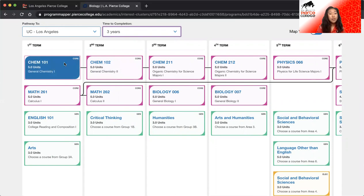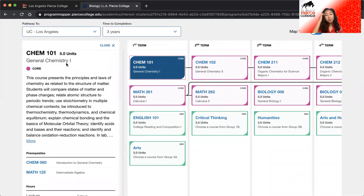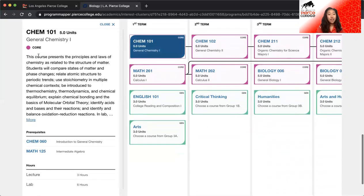And up here in pink are the core requirements. So these are going to be things that are specific to your major. These are requirements that your major needs. Basically, it's going to be things like chemistry, math, biology, physics, all of the stuff that you'll need for a biology major. And then if you click on the class, it'll show you a little bit of a blurb on what the class is about.